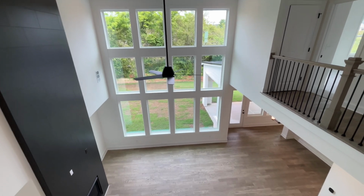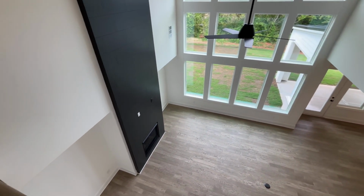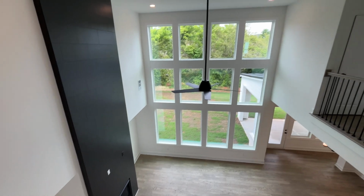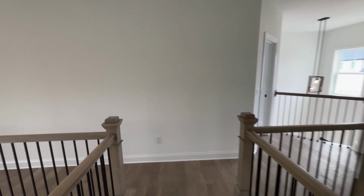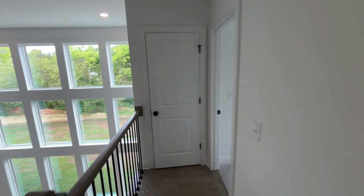So here we are upstairs, looking down at the living room from up top. You get a whole lot of light in there. I really like that look. So the cool thing is every bedroom upstairs gets its own bathroom in this layout.